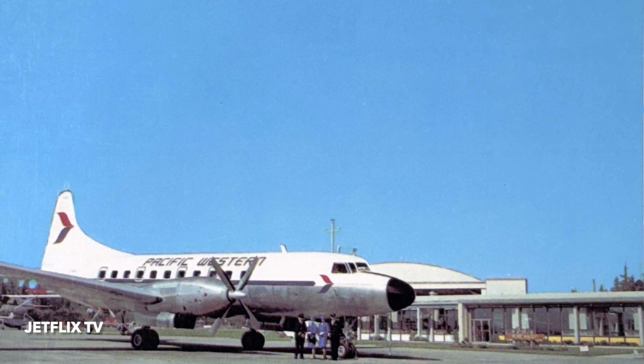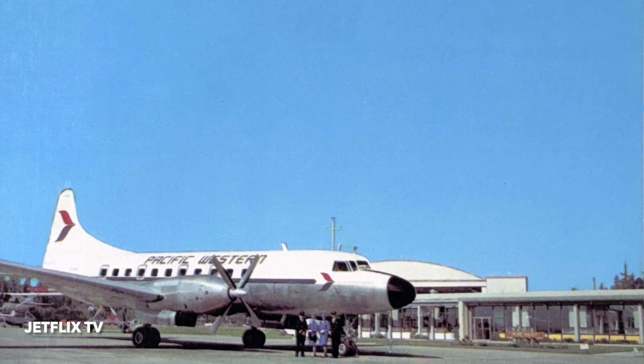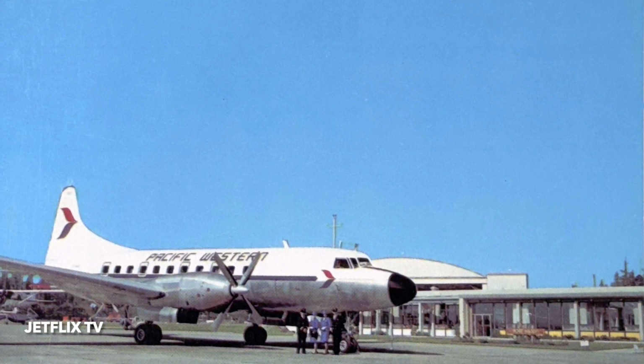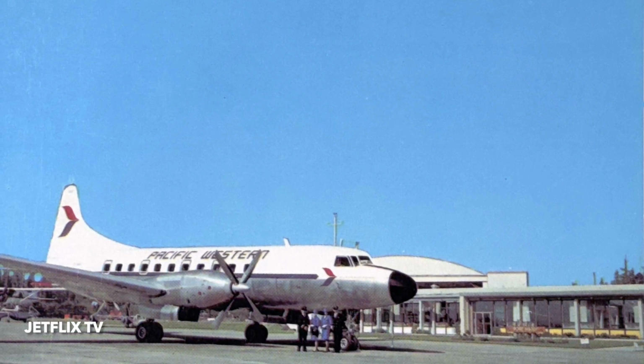I actually checked my official records, and PWA operated a total of 6 Convair 640s. The first, well, most of them, all but one, entered service in 1967. And these aircraft were essentially the Dash 8 Q400s of the day.